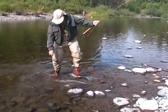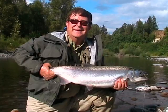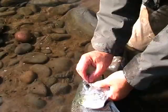Oh, it's a hatchery fish. Look at that, right in the mouth. You can see that. Look at that, what a beautiful fish. You can see that egg pattern right in his jaw. Very nice work. Very nice.